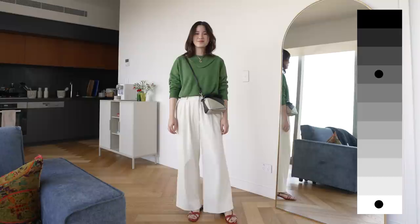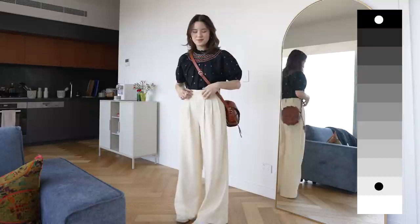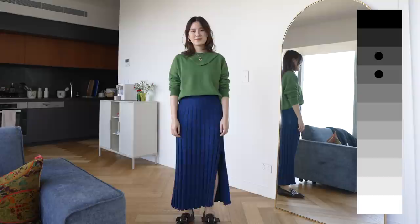This next outfit is a medium high contrast look with a true white at one side and then a medium shade of green towards the other. The third look is high contrast, falling at nearly opposite ends of the spectrum. And then the final look is low contrast, with these two medium to dark shades falling close together on the scale.